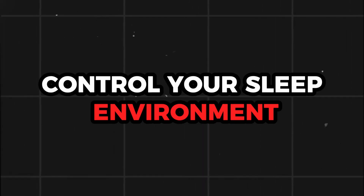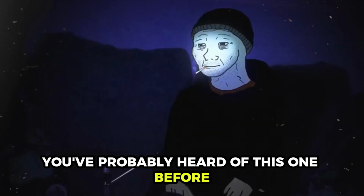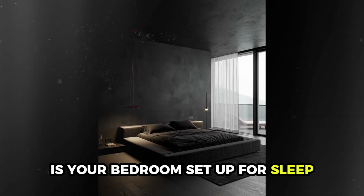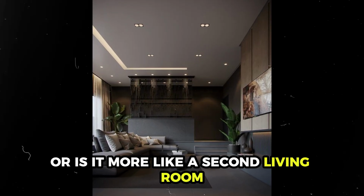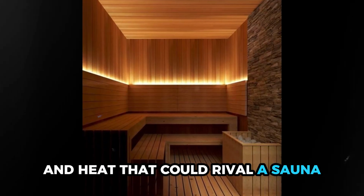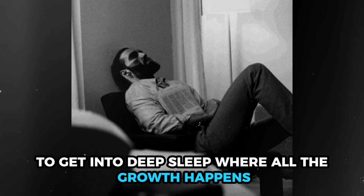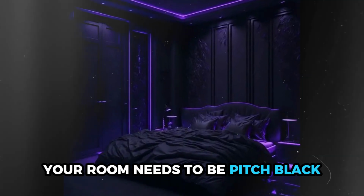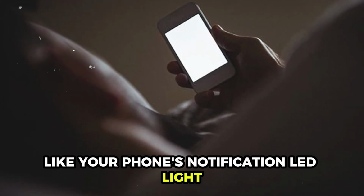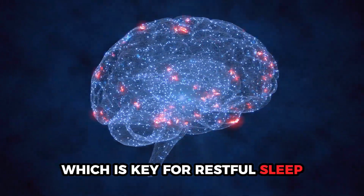Point number 3, control your sleep environment. You've probably heard of this one before, but let's get real for a second. Be honest with yourself. Is your bedroom set up for sleep, or is it more like a second living room with flashing lights from your phone and heat that could rival a sauna? To get into deep sleep, where all the growth happens, your room needs to be pitch black. Even small lights like your phone's notification LED light can disturb your body's melatonin production, which is key for restful sleep.